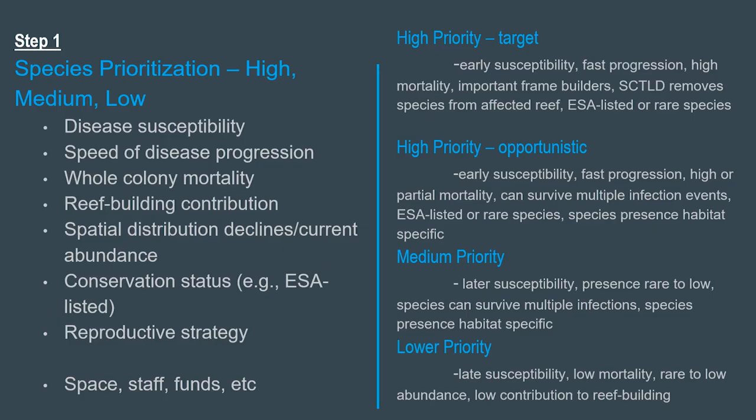The first step in developing the collection plan is to prioritize which coral species will be candidates for rescue. Prioritization might be based on susceptibility to the disease, the speed of disease progression across the colony, the prevalence of whole colony mortality, the contribution of the species to reef building, the current abundance and spatial distribution of each species within your region, the conservation status, or the species reproductive strategy.